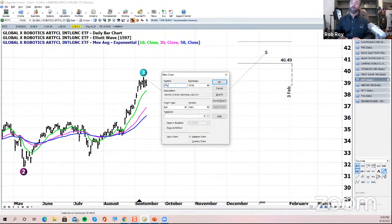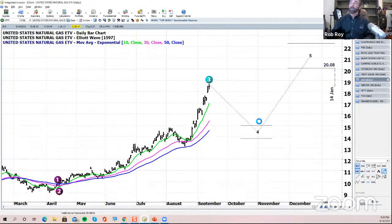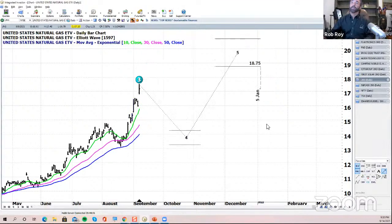Well, one thing that I've been looking at is natural gas. Natural gas has been running like crazy. And look at that. It's been vertical, gap up, vertical. And right here, I was thinking, okay, if we can just go sideways here and let that 10-day moving average catch up, because if I come back down here, you're not going to see the 10-day moving average there, right?